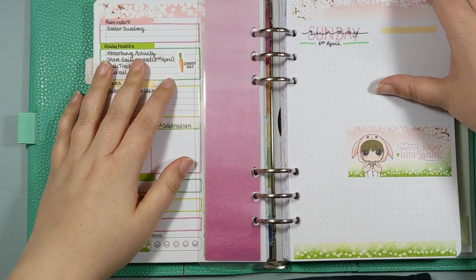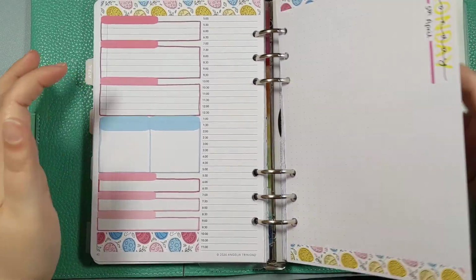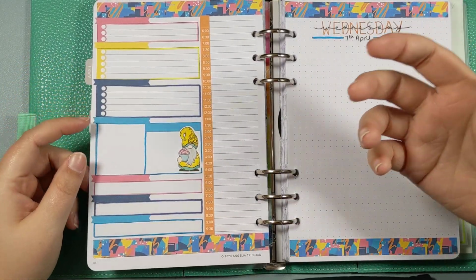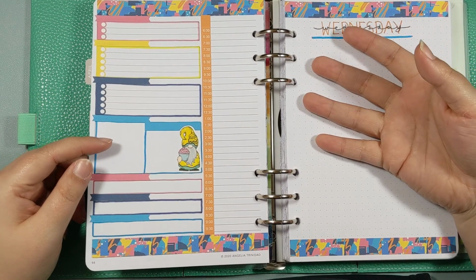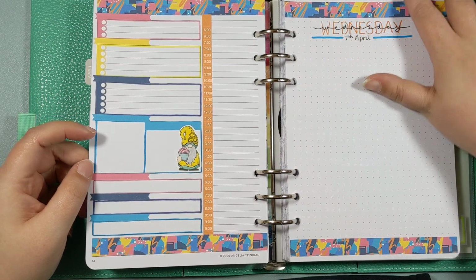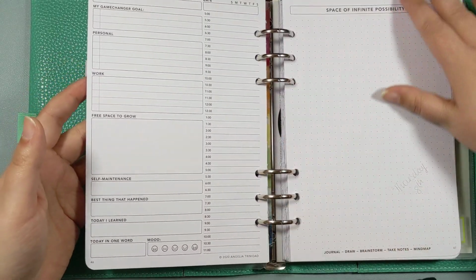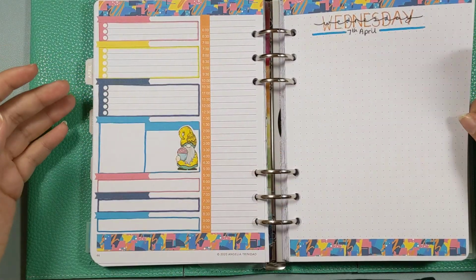And then yeah, I've just got my days, and I do set up a few days in advance, because if it's not set up when I get to the day, I don't look at it. I learnt that fairly early on. So I'm probably going to sit down and do a few more pages later on.